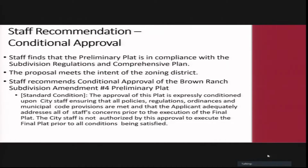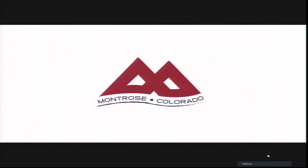Staff finds that the preliminary plat is in compliance with all regulations and the comprehensive plan. The proposal meets the intent of zoning and the 2003 plan development. Staff recommends approval of this preliminary plat with the standard condition as shown on this slide. And with that, I'll ask the applicant to step forward.